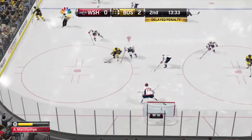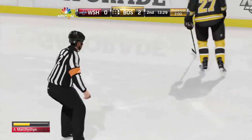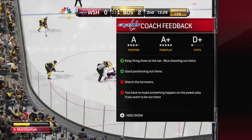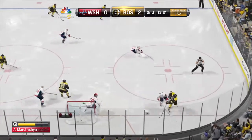Oh, and here's a 3-on-2. The Capitals have accrued a penalty. It's a minor for slashing. Boston's to the power play again. And they have rung in one already. Let's see if they get another.